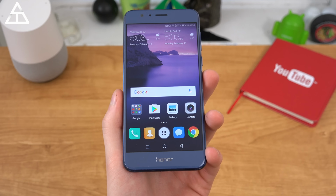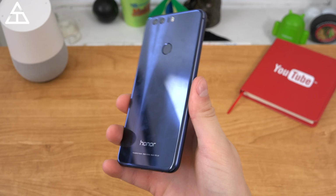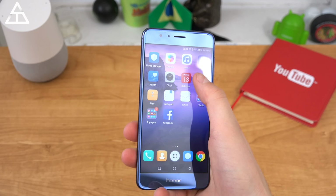But that's pretty much it. That'd be the Android 7.0 Nougat updates on your Honor 8. So definitely keep an eye out in the system updates in settings if you have this device.